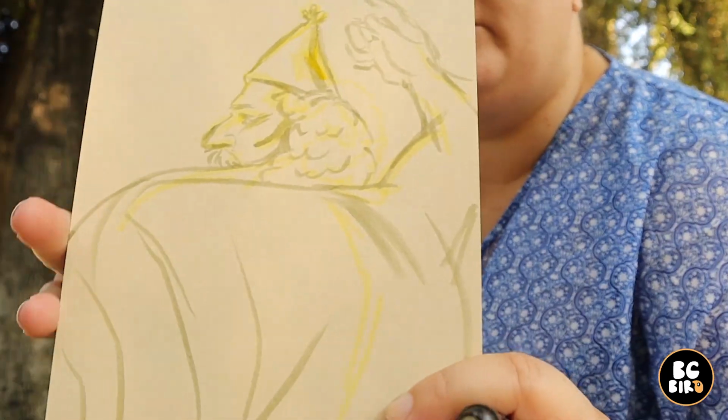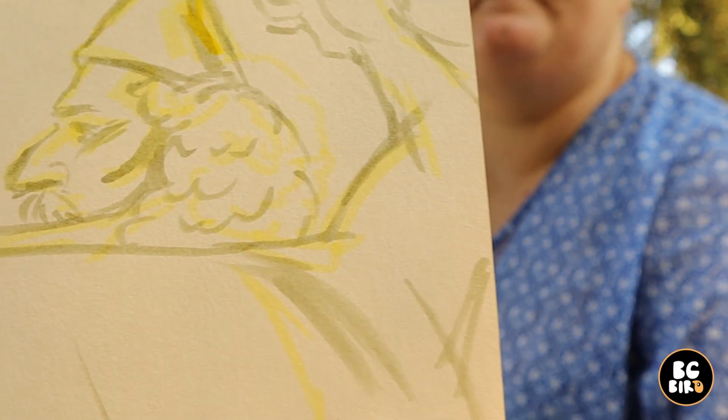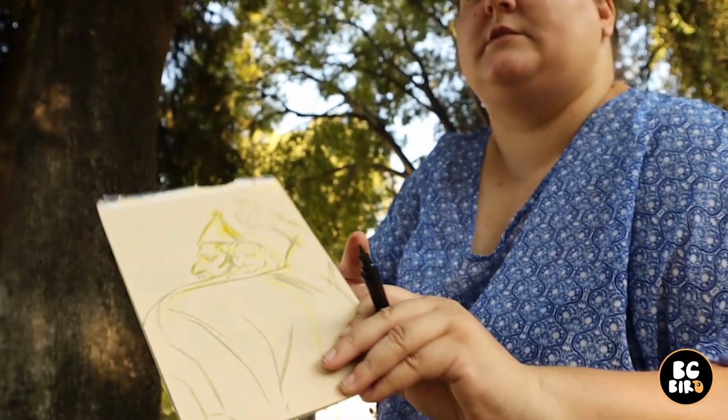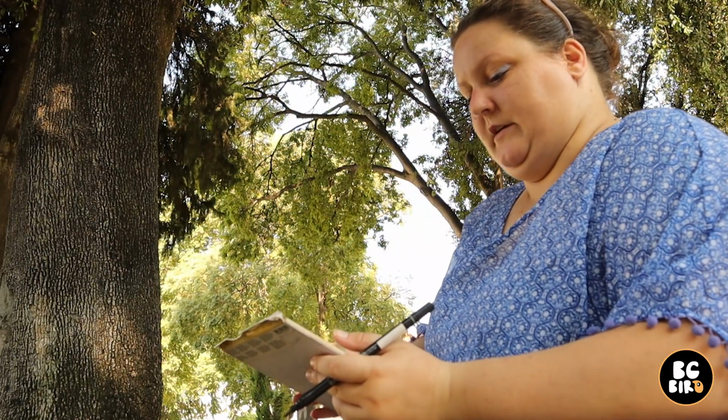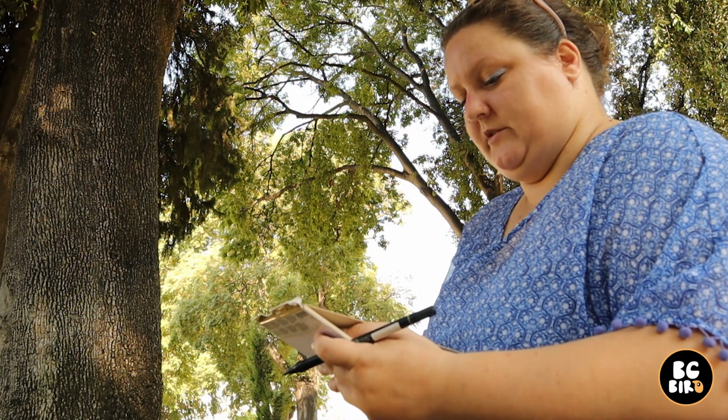Here's what I have so far. This is really, really rough. Okay, I don't know if you can see. This autofocus is not so bad. But yeah, let's try out a little bit more.